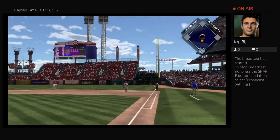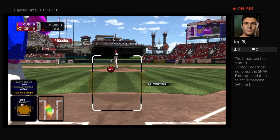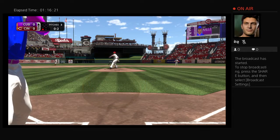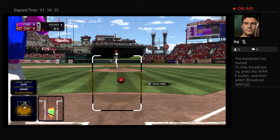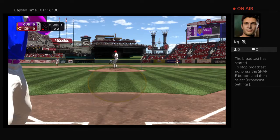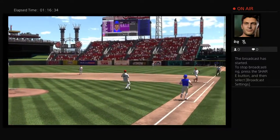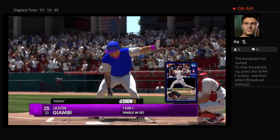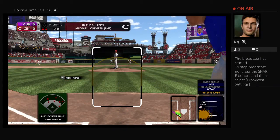Popped him up. And nope, this one falls, so he'll get another shot. Here comes another 0-2. Count remains at 0-2. Popped up. Bryce take charge himself out there, and there's 2 down. So bases are empty here with 2 gone, and in steps first baseman Jason Giambi.